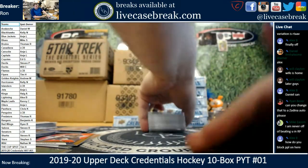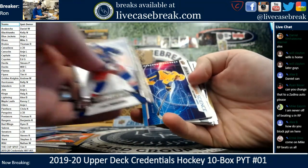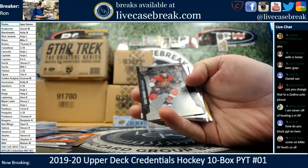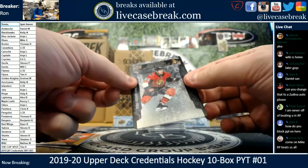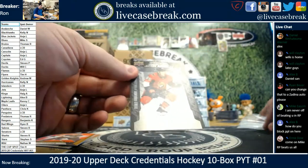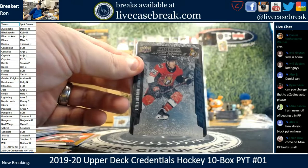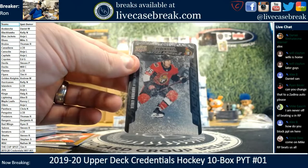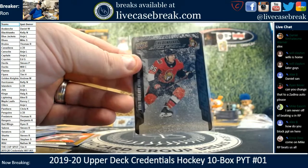All right, this is box four. Got Fabro, Rookie Science, and our metal. Steel Wheels of Abramov for the Senators. That one is unnumbered. The other ones so far have been out of 99. Checklist. So that must be just the base. We've been getting parallels.